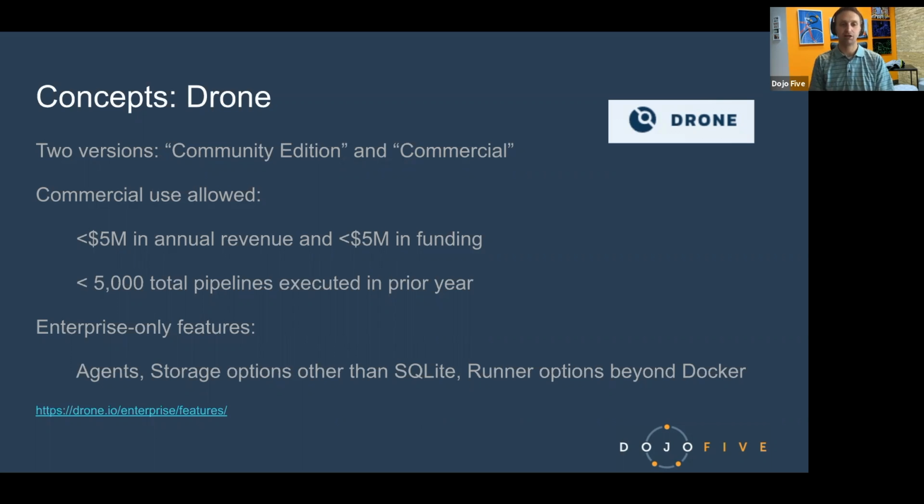As I mentioned, agents are a big enterprise-only feature, unfortunately. Also storage options other than SQLite, and runner options beyond Docker. Honestly, the SQLite and Docker pieces aren't a big deal, but the agent piece is where we'd have to get a little more creative to do some of the embedded stuff. I think there are ways to do it, though.